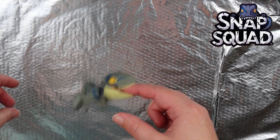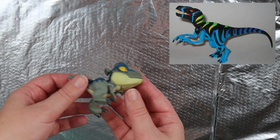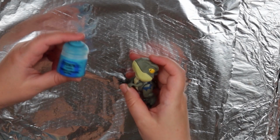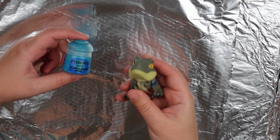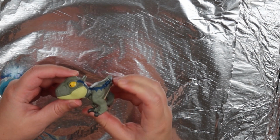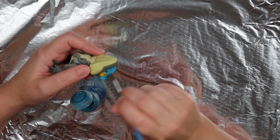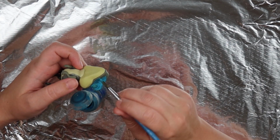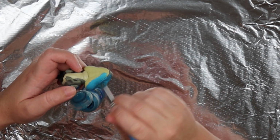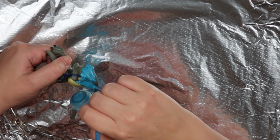So the winner of the Patreon giveaway requested I do a Jurassic Park Chaos Effect colours on this little Snap Squad guy. So I'll be using Citadel throughout this, as well as a couple of other paints, and I won't be base coating because I want to limit the paint on this creature to make sure the parts all move and nothing scrapes. So there's not much to say or describe when it comes to what I'm doing right now in this episode. I'm just painting, so I'm going to try out a story time for you all.